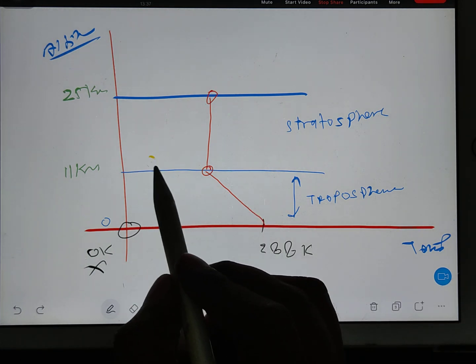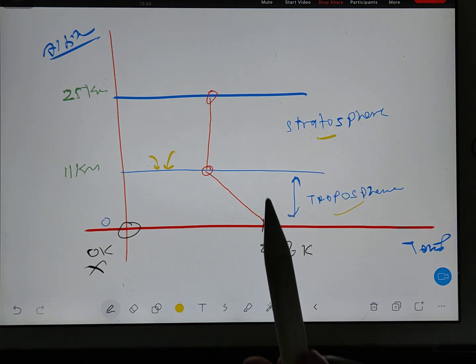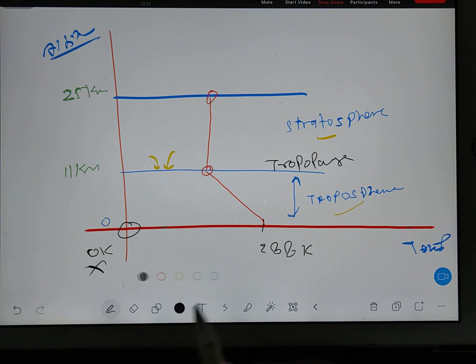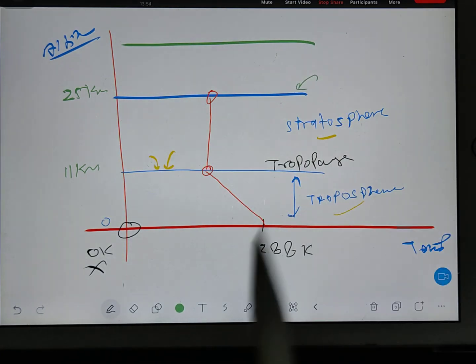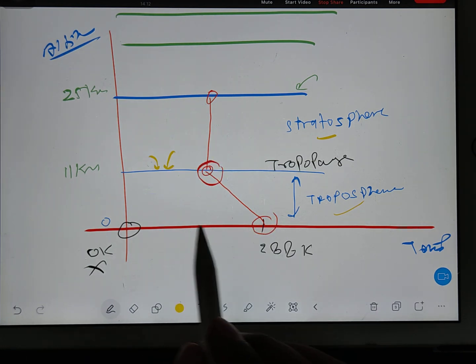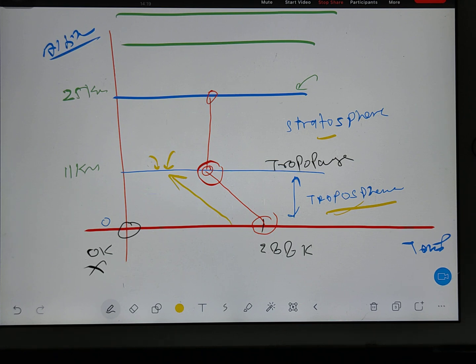This line, or layer, which differentiates the troposphere and stratosphere, we say tropopause. Then again we have a layer, and this line you will say stratopause, then again we have layers like that, but we don't go into that detail because of our syllabus limitation. You can see that in the troposphere your temperature is decreasing. So how fast is it decreasing? On every 1 kilometer, how much temperature drop do we see?